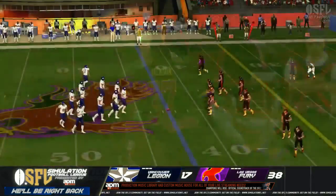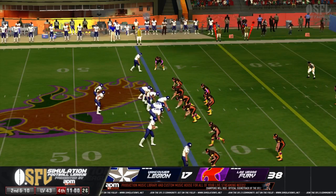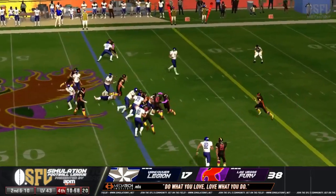You know, it looks like I would hate to say it's too little, too late for Vancouver. They're still moving. There's still an opportunity. There's plenty of time left in the game. But both sides of the ball have to execute efficiently to be able to overcome a 21-point deficit in the fourth quarter.